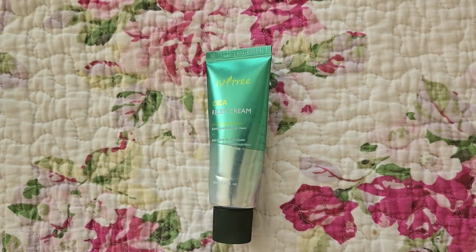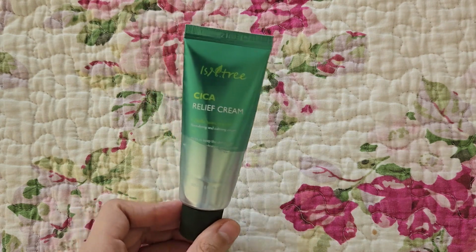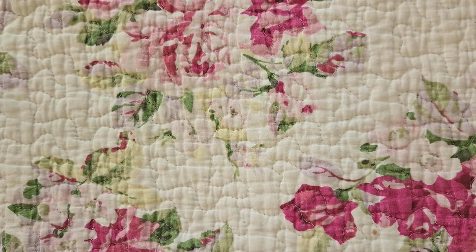So I would use this typically if I went out into the sun, it was really hot and my skin was slightly irritated, or when I used exfoliating acids. So unfortunately, I can't repurchase this again, but it was a nice product.